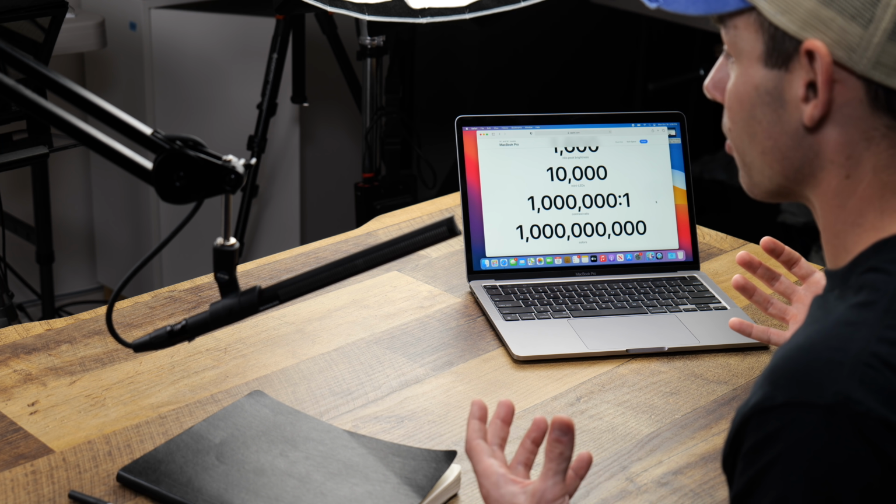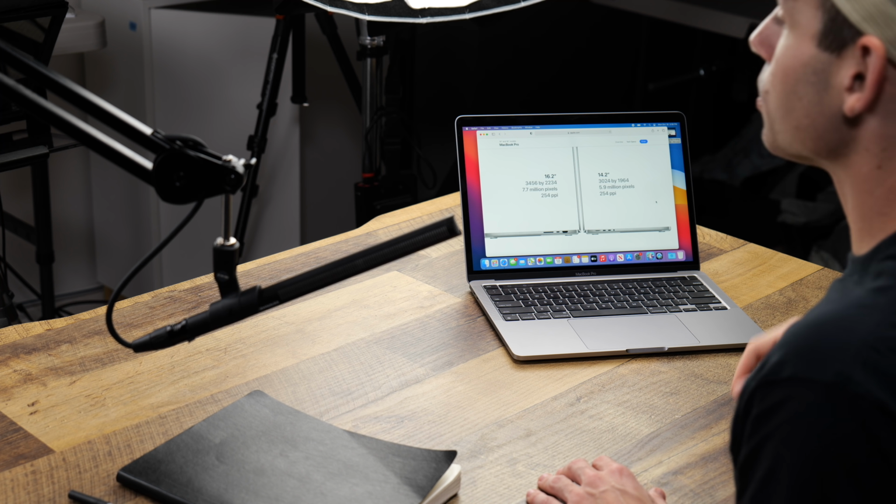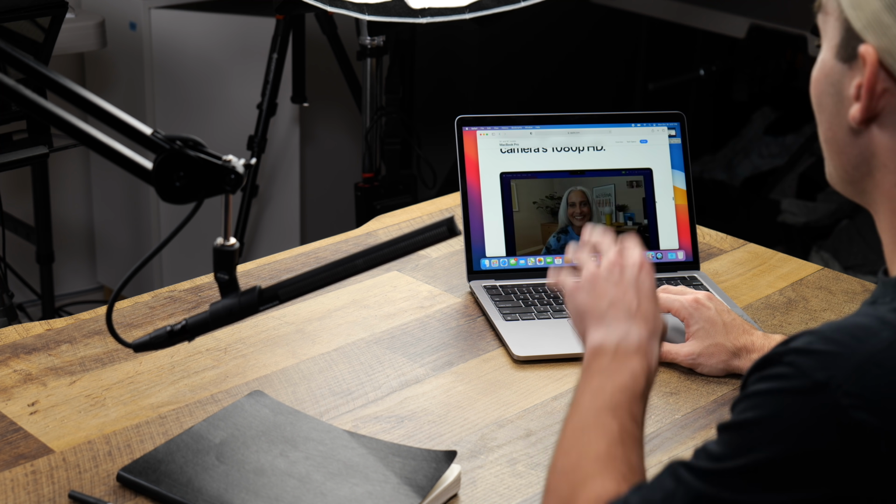If you like watching HDR movies or you release content or you are a video editor that does a lot of HDR delivery, this is going to be for you. 1 billion colors, incredible. You can see here on the 16-inch, you're going to get a 16.2-inch display. 3456 by 2234 at 254 pixels per inch. So good. We already talked about the ports.